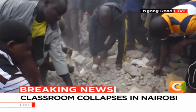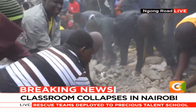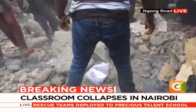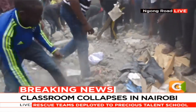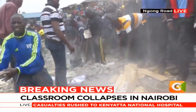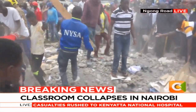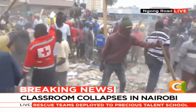as the response continues. You can see the members of the public joining the professionals from the St. John ambulance as well as the Kenya Red Cross to go through the debris to seek whether there are any learners trapped in there. So we continue to focus on this story as we wait to speak to a representative of the St. John ambulance in as far as this is concerned.